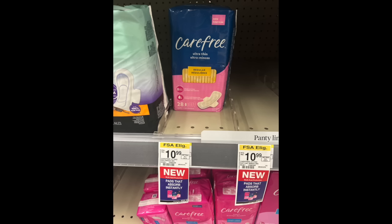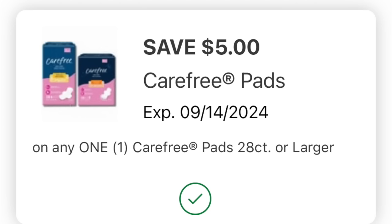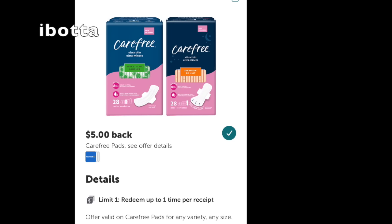This is more of a tricky one, the $10.99 Carefree Feminine Care. Now, we have a $5 digital that'll drop this down to $5.99. However, if your IBOTTA doesn't exclude the use of coupons, there's a $5 rebate. Mine did, my husband's didn't, so I went and submitted it on his account. And we got these pads for 99 cents.